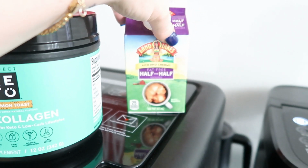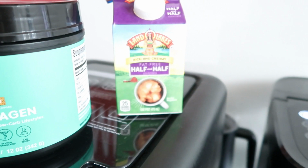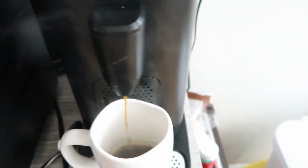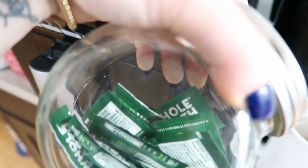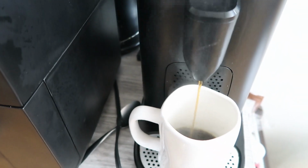I'm going to use a little, I got the fat-free half and half by accident. I meant to just get half and half, but whatever. It's okay. We're going to do a couple tablespoons of that. Got our coffee going, and then I'm going to use the, my kitchen's a mess, Whole Earth sweetener. So that's our cup of coffee. We first had our tea to get our day started.